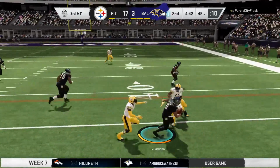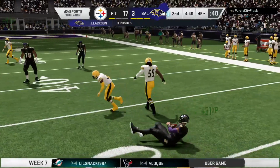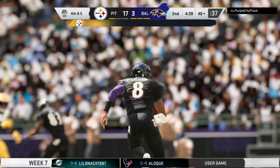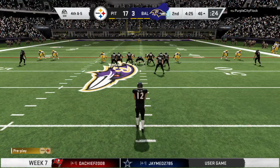And an alley to run. And they will get this across midfield, but still well short of the first as he's dropped at the 46. Give him a gain of 6 on the keeper, but it still brings up 4th.